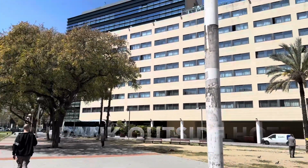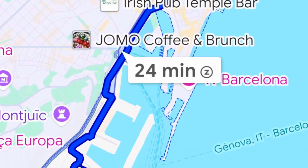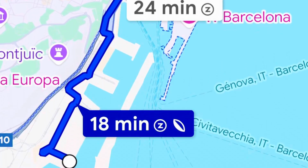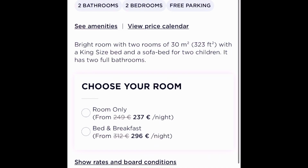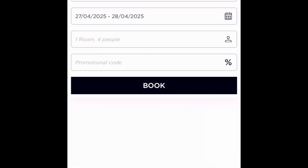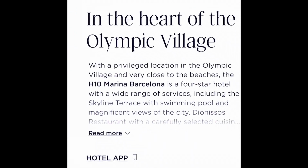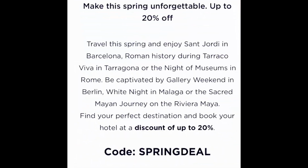We took a 20-minute Uber to the port when we needed to get on our ship, and that cost about €15. We would definitely book a H10 hotel again. If you're looking to book it in Barcelona, just be careful because there are a couple. You've got H10 Marina, which is where we stayed, and then also the H10 on the Ramblas. Make sure you're booking the right one, and check the website in case they have any deals on.